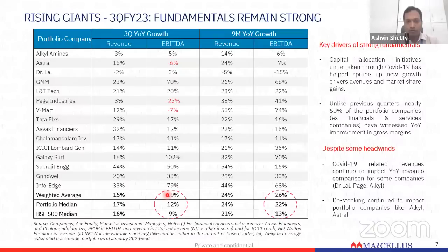But when you look at the overall portfolio level, the weighted average EBITDA growth for the portfolio has been, again, very close to 20%. In fact, the 9-month return looks even more spectacular. We have compounded more than 25% in the last 9 months. And despite some of the challenges, for example, for some of the companies there were COVID-related revenues sitting in the YoY base. So that is one headwind. Similarly, we saw volumes getting impacted for some of the companies due to inventory destocking. In a deflationary environment, typically dealers and distributors go lean on the inventory.